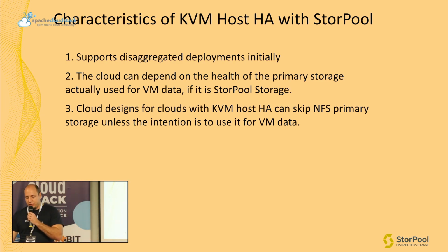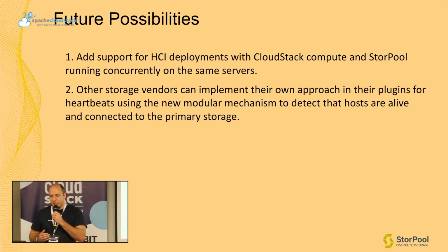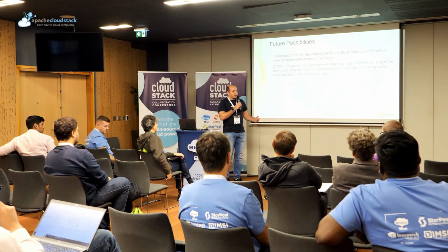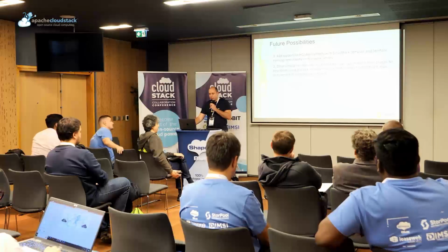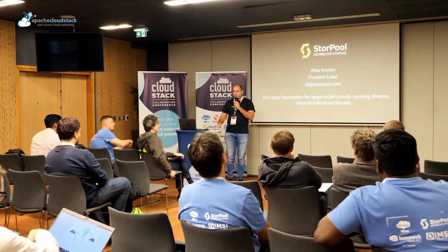Now the future possibilities, like I mentioned, it's a quick presentation. The future possibilities are that we're going to support HCI deployments with CloudStack, Compute, and StorPool running concurrently on the same servers. And with the way that the modular mechanism is designed, any other storage vendor can plug in and implement their own approach in their plugins to perform heartbeats with a mechanism that is suitable for their particular storage solution. And with that, if you have any questions, I would appreciate getting them. We can cover them now or discuss them after this session together with my colleagues.